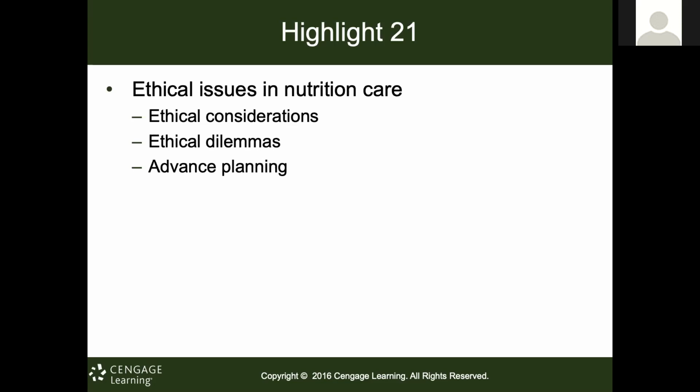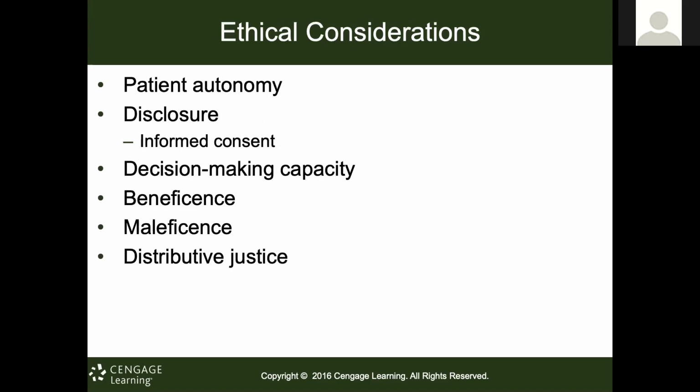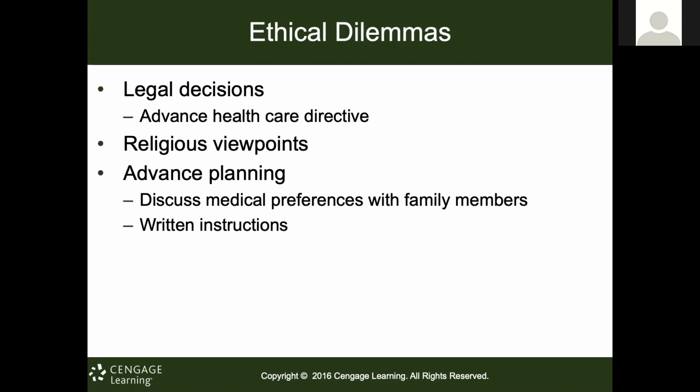Advanced planning is critical. Individuals are encouraged to discuss medical preferences with family members and surrogate decision makers so that their wishes will be considered in the event that they become incapacitated. In addition, written instructions regarding one's preferences, known as advance directives, can be incorporated into the medical record and updated when appropriate. They take effect only if a physician determines that a patient lacks the ability to understand and make decisions about available treatments. If a person's preferences aren't known, decisions are based on the patient's best interests and are determined by a caregiver or a family member. Okay, so you can see all of these different components that go into these ethical considerations.